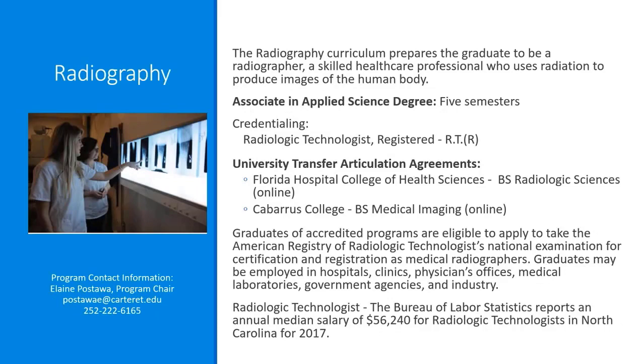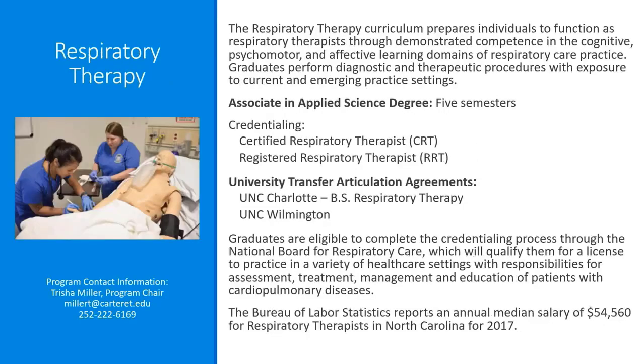Radiography, so if you're interested in being the one who takes x-rays, this is a 5-semester degree program. And then respiratory therapy, this is the people that help people breathe when they come into the hospital or a doctor's office.